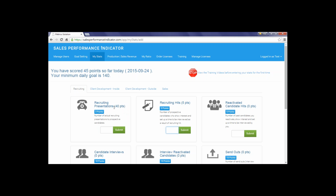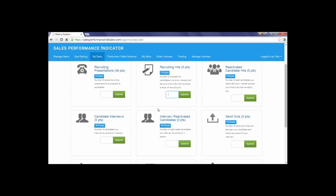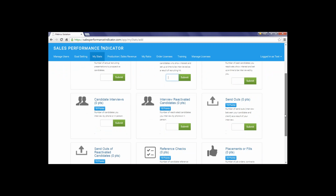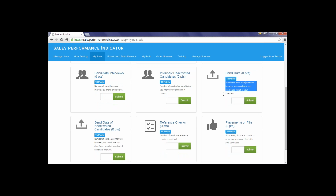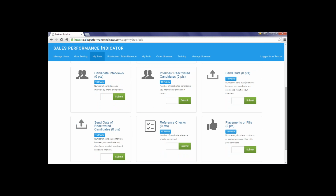And in recruiting, these are the stats they're keeping. They're keeping recruiting presentations, they're tracking their recruiting hits, and we explain what each of these is. Reactivated hits, if you want to separate, are they reactivating somebody out of your database or is it a new candidate? If you want to split that out, we've split that out because many companies want to track that. How many candidate interviews did they do in phone or by person? How many interviews did they do of reactivated candidates? They're going to submit that. How many sendouts? Notice sendouts is a much higher value, 15 points if they book a sendout between their candidate and a client. And if you want them to separate their sendouts between sendouts of candidates or sendouts of reactivated candidates, we've done that as well.